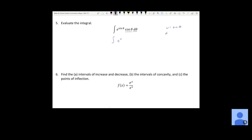Well, if I take my du d theta over here now, what's the derivative of sine theta going to give us? It's going to be cosine theta. Okay, sorry, this should be d theta. So du d theta. And so now we know we want cosine theta d theta together, so I'm going to move the d theta to the other side. So I have du equals cosine theta d theta. That's what I'm trying to replace, so it just becomes du this time.